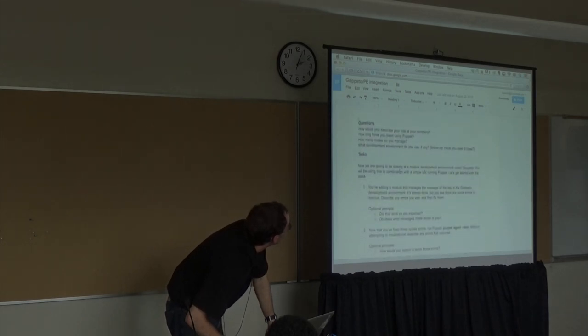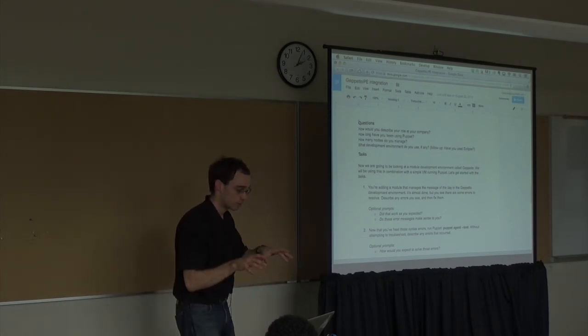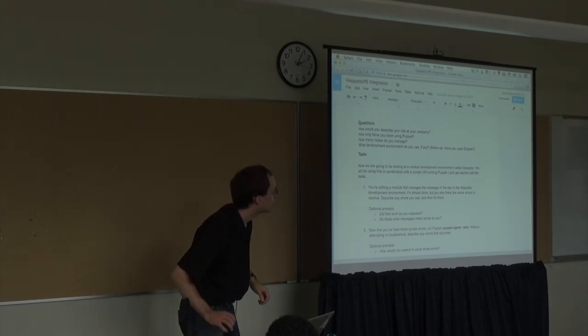Below that, we would have a brief entrance interview sort of thing. So we had the screening process, and then we had some test-specific questions that we had integrated into each test. So how would you describe your role? How long have you been using Puppet? How many nodes do you manage? What development environment do you use?